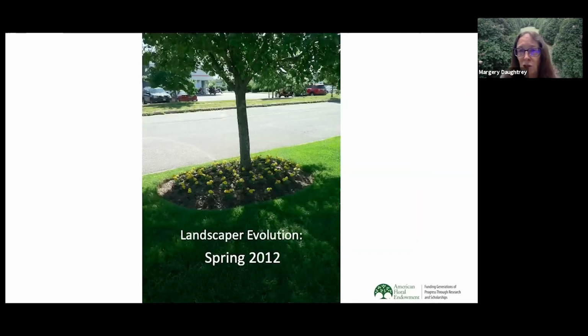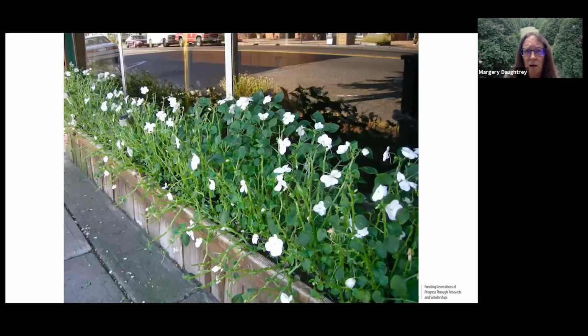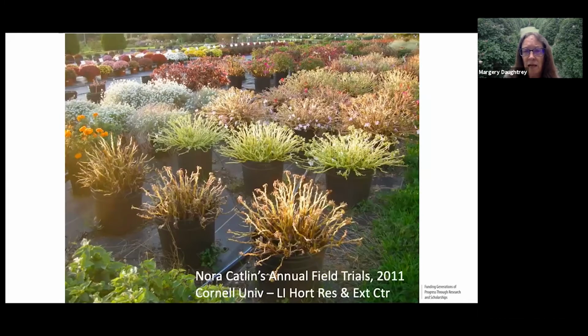The landscaper evolution shown here is that the next year we came back and there were marigolds under this tree. Not a good site for marigolds, but they at least weren't getting the impatiens downy mildew and melting out. We saw many very ugly scenes in the landscape, and I'm including these just in case some of you are too young to have seen this. It was pretty extraordinary. We had impatiens looking like sea urchins. We had them just languishing in their window boxes. Here's a trial from Nora Catlin's annual field trial, where the flowers went and all the leaves went and everything just really looked like a lunar landscape.